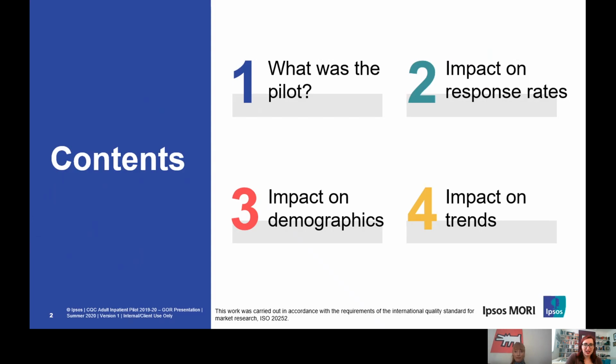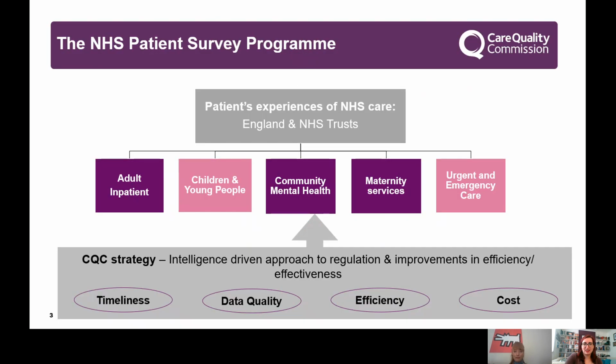So as we go through today, we'll talk about what the pilot was and what impact that move had on response rates, demographics, and trends, and then talk a little bit about what the next steps are. But firstly, I'll hand over to Tamitha to introduce you to the NHS Patient Survey Programme.